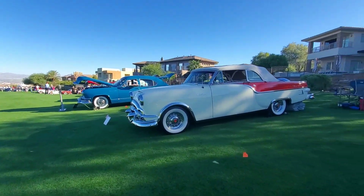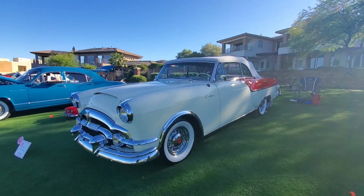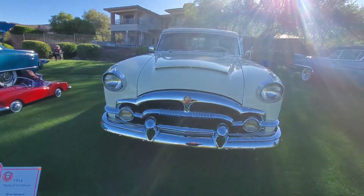And look at this. Accurate wide whites, wire wheels, white, red, Caribbean. That's pretty. 1954.